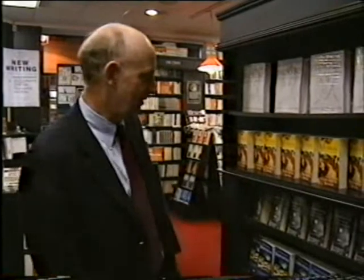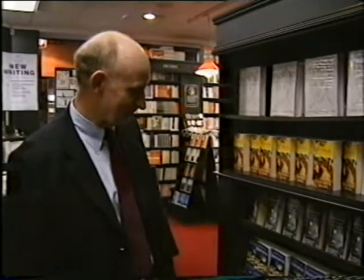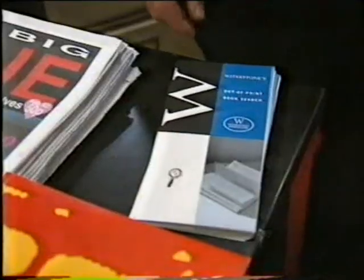And here we are, we put them up here, and these are the books we really care about. We care about all the books, but we really care about these. Have a look at the books here. Some of them are nearly as old as I am. This is one of the things we do.